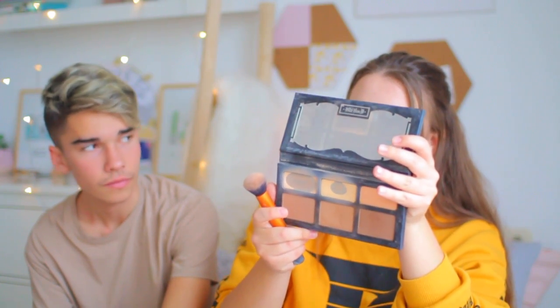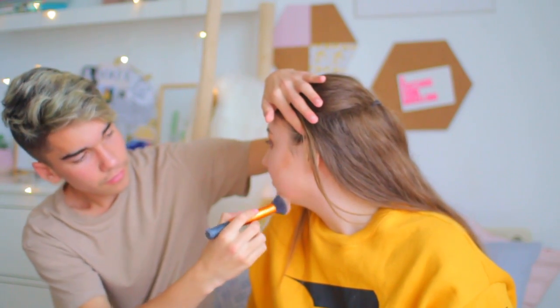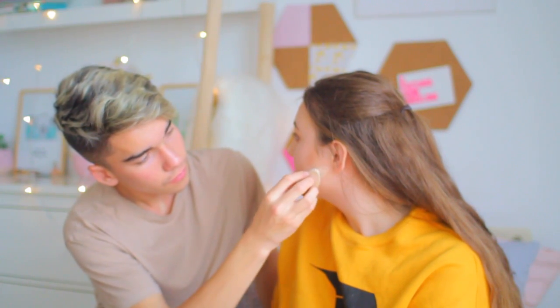So now I was gonna take the shade Levitation, which is the lightest shade in this palette. So now I'm gonna highlight the inner corner of my eyes using the highlighter. Now we're gonna take the baking powder off using this brush. So for highlighter, it's gonna use the Morphe R36 brush, which is this brush, and the same highlighter.